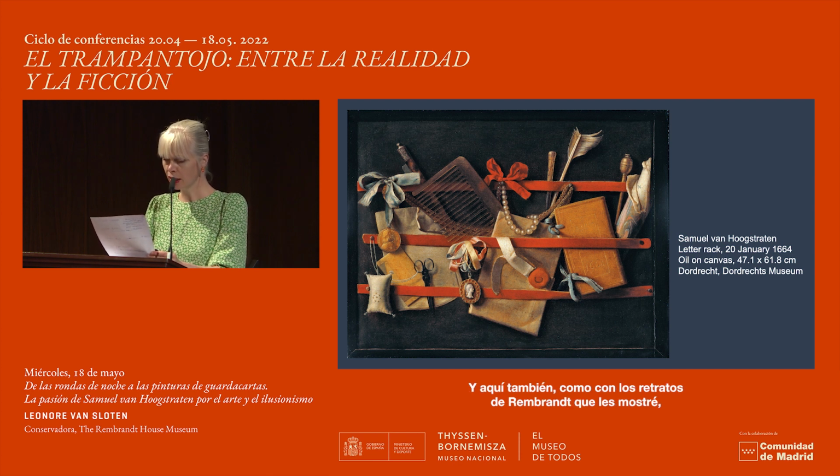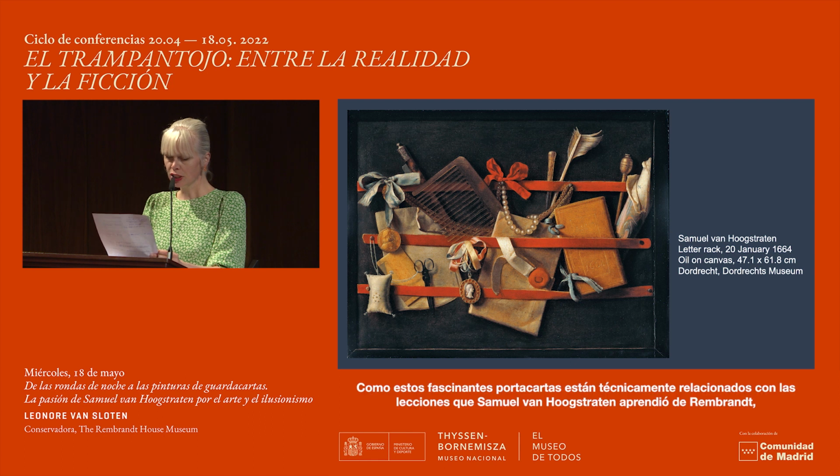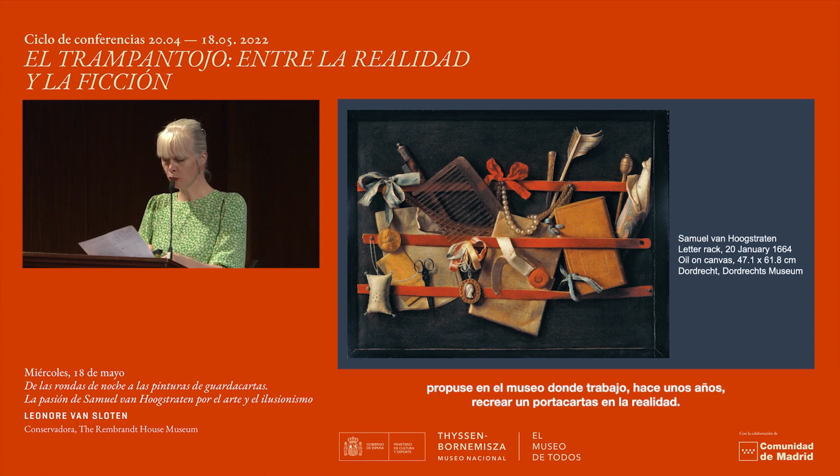And here again, like with Rembrandt's portraits which I showed you, we have to look twice. Where does the painting stop? Is the frame painted, or is it real? Since these fascinating letterworks are technically connected to the lessons Samuel van Hoogstraten learned from Rembrandt, I proposed to the museum where I work a few years ago to recreate a letterwork in reality.